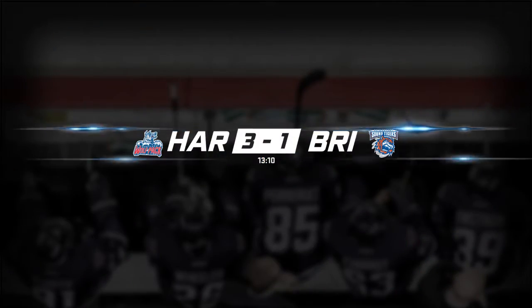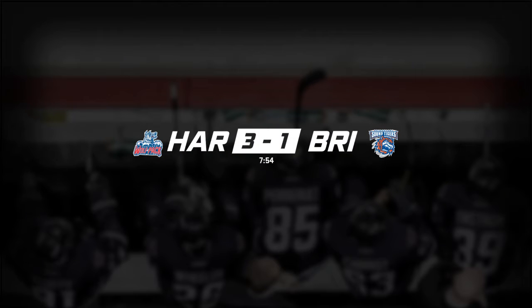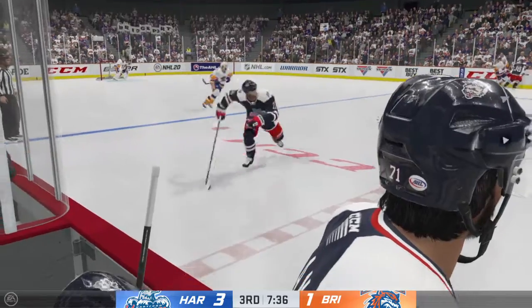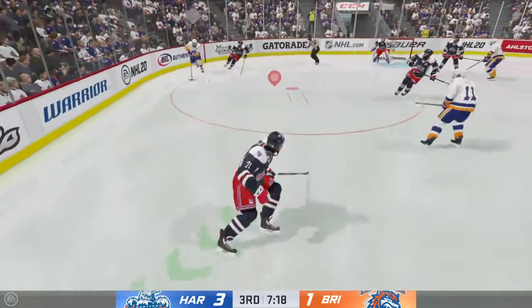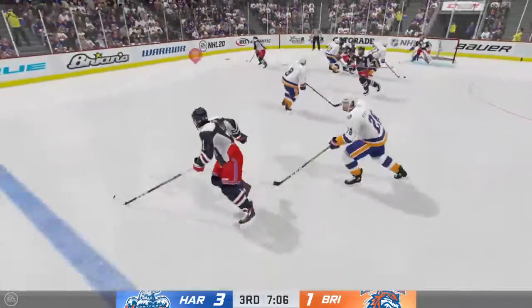Getting closer to the halfway point of this frame, Hartford's been the better team here over the last few minutes, increasing their lead to two. Wotherspoon's taking the puck now here inside his own territory. Feeds it on over to Del Cole. Lets it fly. Gets in front of it. Del Cole's exploring options with the puck. Here's a shot denied by the goaltender.